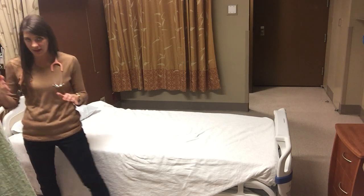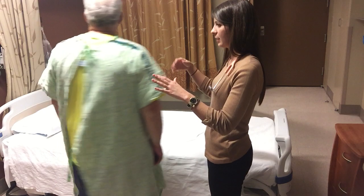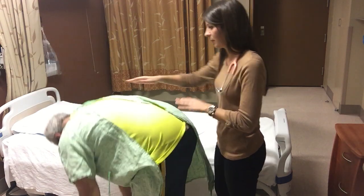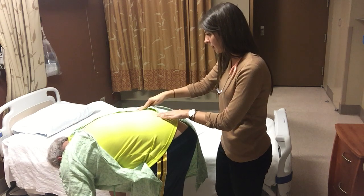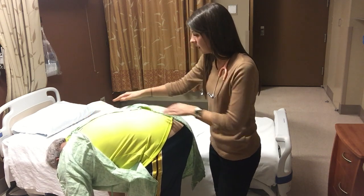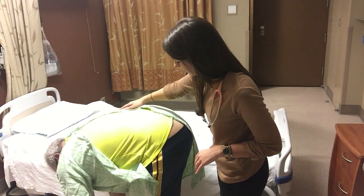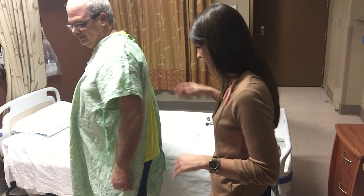All right, now before you sit down, I'm going to have you come back over here and turn your back towards me and go ahead and bend over and touch your toes. Okay, what I'm doing is I'm testing your spine, feeling that his spine is straight. There are no abnormalities, no scoliosis. Okay, is there pain when you're turning and when you're bending over? None. Okay, go ahead and stand back up, and go ahead and sit on the edge of the bed.